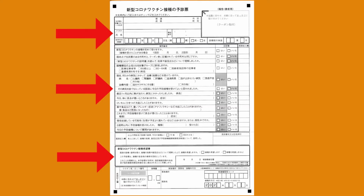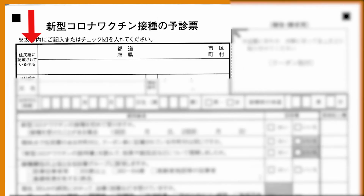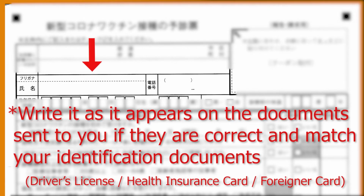So what I'm gonna do is I'm gonna scan these into the computer and we can look at them and go over them, and hopefully you can fill them out quickly. So here we go. The parts that you need to do are the ones that have the heavy border outline on them. The first field is for your jusho, or where you are living right now. The next section is for your name. You probably should write your name as however it was written on the envelope when you received it.